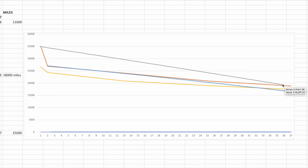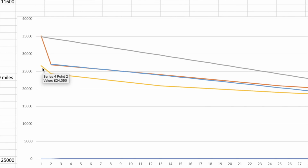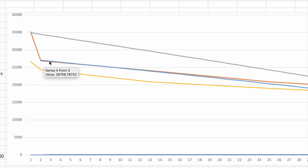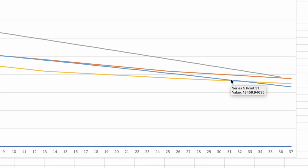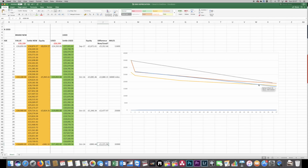But if we look at the used one, this is the used car here, so coming in at 26,599, dropping what, 2,000 obviously, because we're buying the car, so there's always going to be a drop. But if we look at the blue line, which is the settlement figure on the used deal, you can see that it's crossing over at about month 31, and then we're going into positive equity territory. So interestingly, it's a pretty good deal.